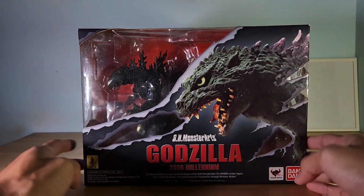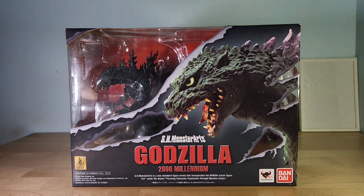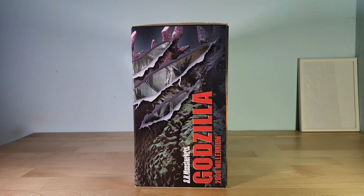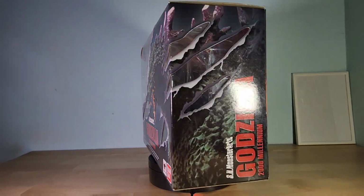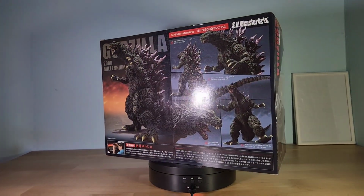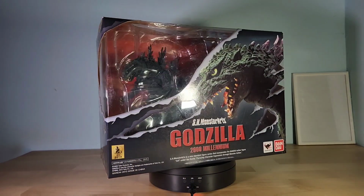Now moving on to a new mold for Godzilla, which is Godzilla 2000 Millennium. A much more sharp and spiky figure, which sadly comes with no accessories. This figure was not based on an actual design from a movie, but was instead based on Yuji Sakai's concept design for Godzilla in Godzilla 2000 Millennium.